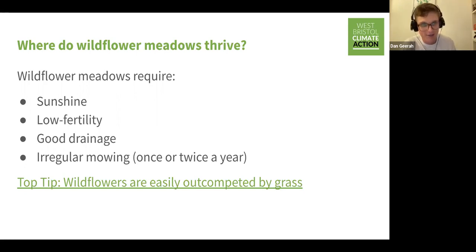Those three, sunshine, low fertility, and good drainage, are really site specific. You can do management to increase sunshine, such as pollarding trees, for example. You can reduce fertility, and I'll come on to that a bit later, by preparing the ground correctly and also the longer term management, but you can't really do much in terms of drainage. The final point, however, irregular mowing, once or twice a year, is something that's fundamentally under the control of yourself or whoever's managing the site. I'll come on to our mowing regime over at Clifton Hill, but one of the main things that wildflowers really can't stand is being cut too often.